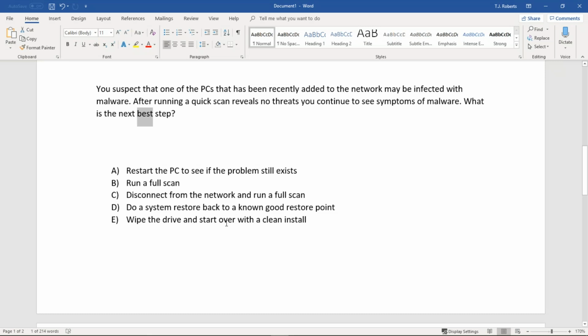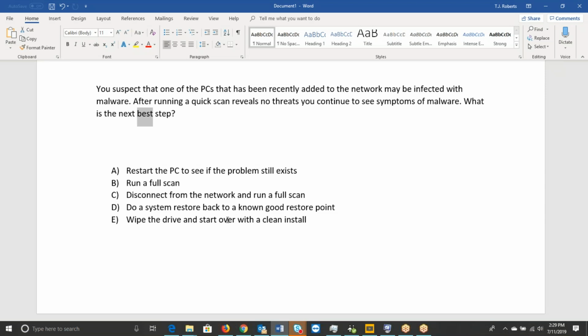Then wipe the drive and start over with a clean install. This is going to be your last resort, right? I mean, you have to back up everything. You're basically starting over from scratch. All your applications, your files, your programs, everything is going to be gone, anything that you didn't back up. So, yeah, this is worst case scenario, and I've had to do this. I've had to do this, and I've had to do all of these.